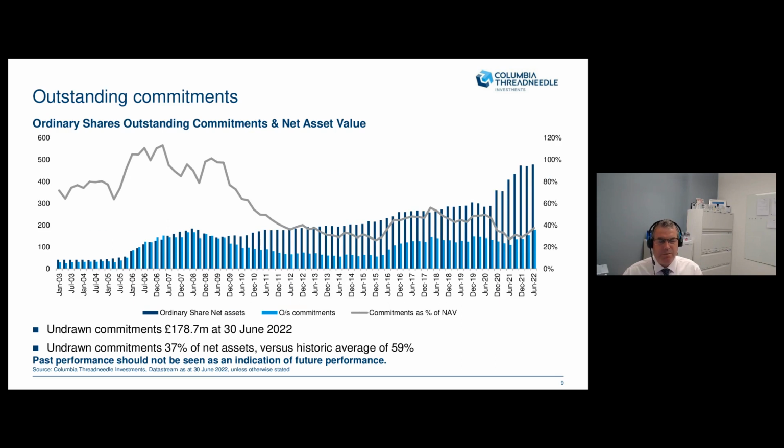Outstanding commitments, it's something that some people like to track quite closely. This is where we make commitments to private equity funds in advance, and we do need to do that in order to efficiently deploy our balance sheet. We are at 179 million at the end of June. This is not a very high level in relation to the size of the company, nor to its historic average.